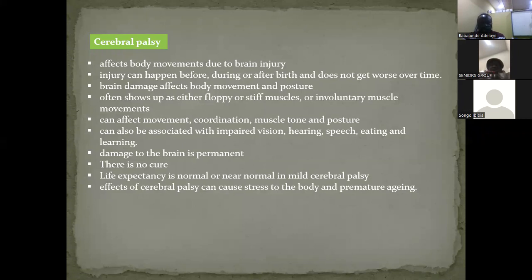And the damage to the brain is permanent, but tonight we are going to see that perhaps there's a way out of this predicament. Potentially, there is no cure, and life expectancy is normal or near normal in mild cases of cerebral palsy. The effects of cerebral palsy can cause stress to the body and premature aging.